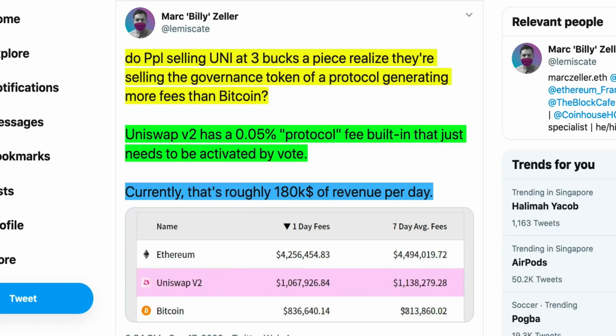Now, obviously, this takes into account the fact that Ethereum has very high transaction fees right now, right? I mean, as the transaction fees decrease, which hopefully they will, these numbers for Ethereum as well as UniSwap will go down. So, while there's a lot of hype and excitement, it's worthy to sort of understand this. UniSwap version 2 has a 0.05% protocol fee built in that just needs to be activated by vote. Currently, that's roughly $180,000 of revenue per day.